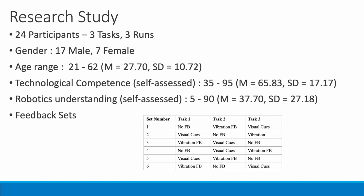The study itself was made up of 24 participants who undertook all 3 tasks 3 times. There were 17 male and 7 female participants with an age range of 21 to 63 and an average age of 27. As previously explained, each participant was put into one of 6 feedback permutations, which allowed us to look at the dataset as a whole.